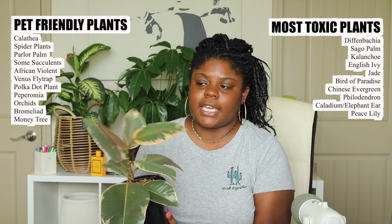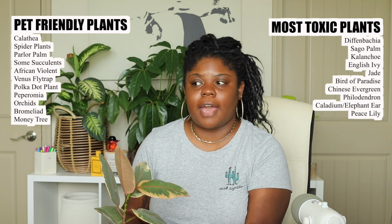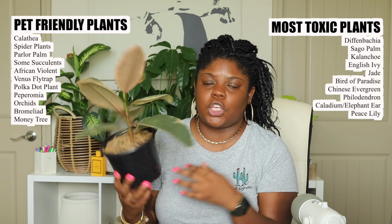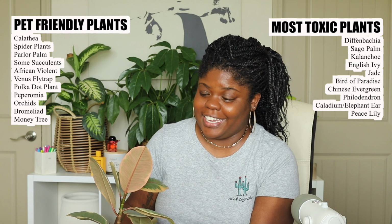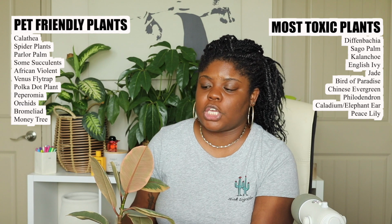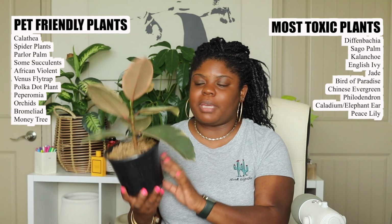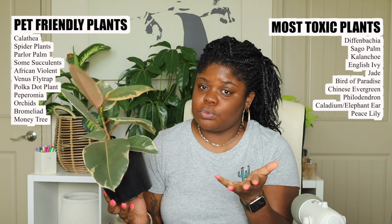So other plants like your ficus, like this small ruby that I have. I have a Tineke that's really big. I have a ficus Audrey, Altissima. Let's say you want to propagate these, and you cut the stem, there is a sap that comes out of it, and the sap can be toxic. So you have to be careful when you're cutting these plants, making sure that it's not dripping. Make sure you wash your hands. Make sure your pet babies are not around.